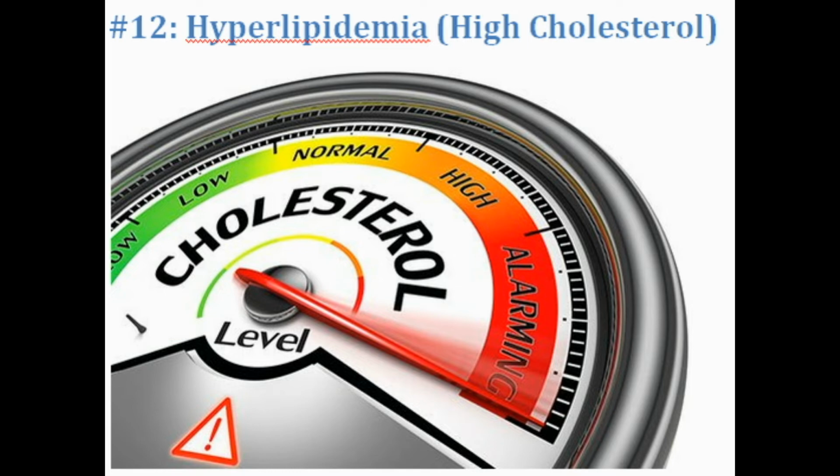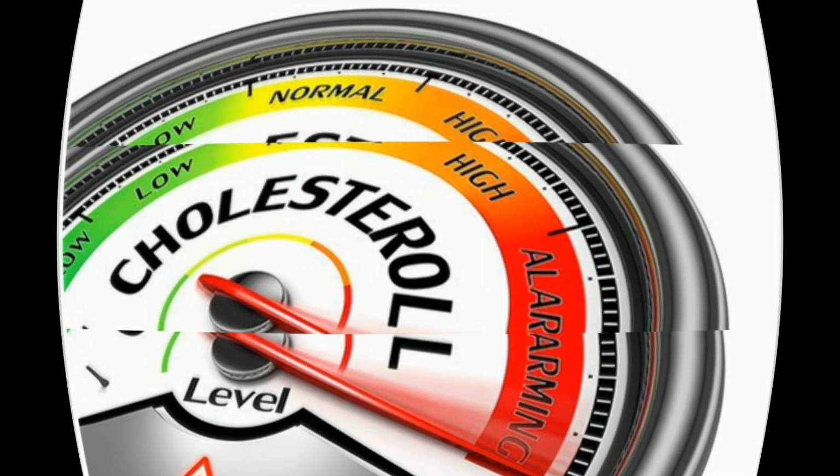How to prevent it: high cholesterol can be genetic, meaning if you're born with a predisposition to this condition, there isn't much you can do to completely prevent it. However, there are ways to limit the dangers associated with hyperlipidemia. Stay away from saturated and trans fats, as well as sweets. Exercise regularly. Don't smoke. Lose weight or maintain a healthy weight. Keep your dinner plate flush with fruits, vegetables, whole grains, fish, nuts, and poultry.